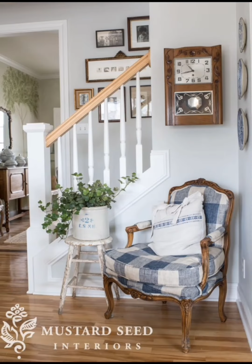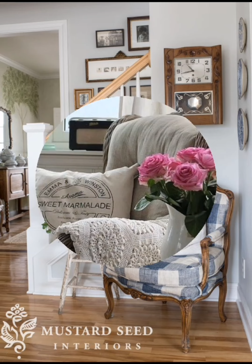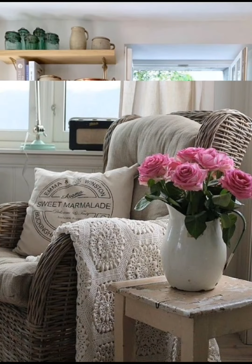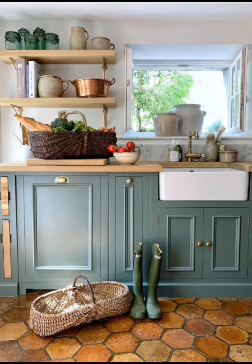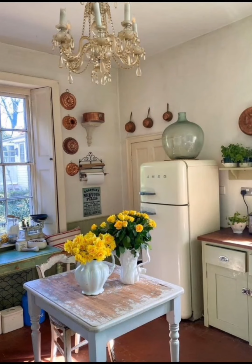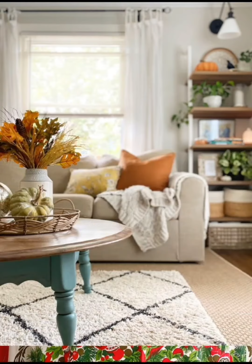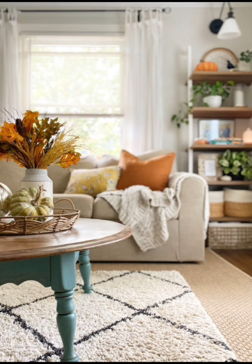The large apron front design not only provides ample space for daily tasks, but also exudes a classic and timeless appeal. Pairing the farmhouse sink with high-quality fixtures and complementary finishes adds a touch of luxury to the utilitarian aspects of the kitchen. Walls play a crucial role in farmhouse decor, often featuring shiplap paneling.